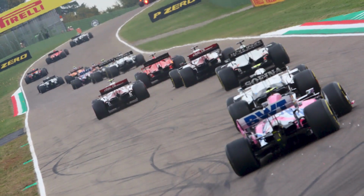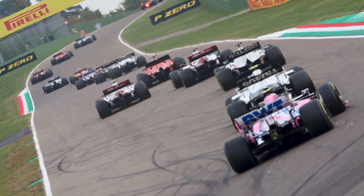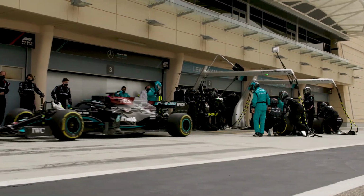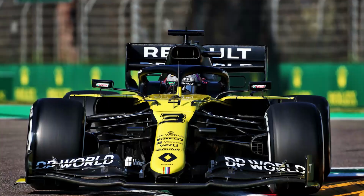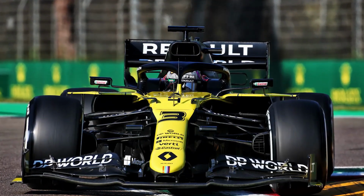In last year's race, the top 3 of Bottas, Hamilton, and Verstappen started on the medium tire, while the winning strategy was a 2-stop completed by Lewis Hamilton. But other drivers were able to pull off a successful 1-stop, in particular 3rd place Daniel Ricciardo. Here are the rest of your weekend notes for the Grand Prix in Imola.